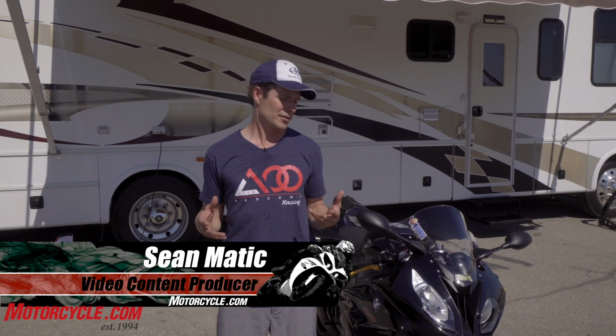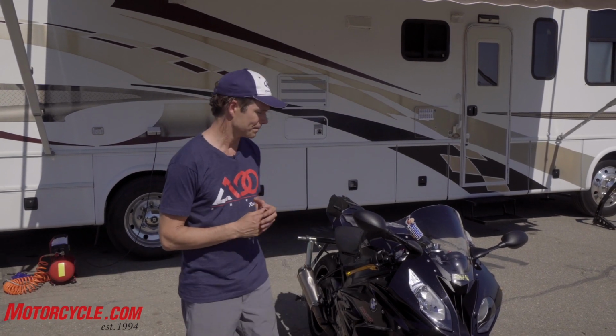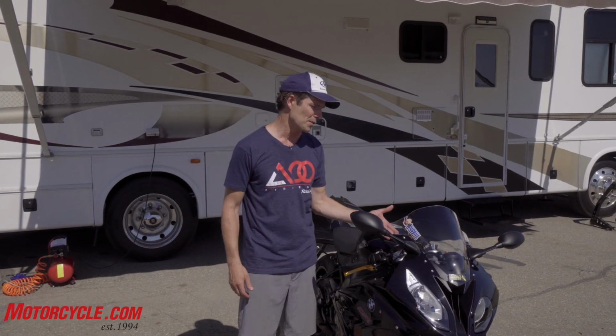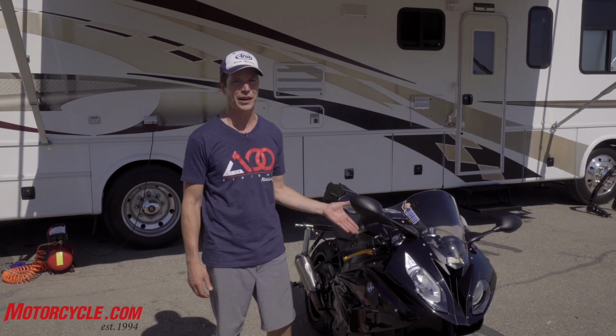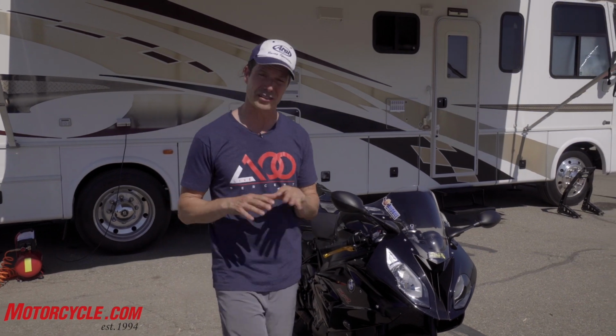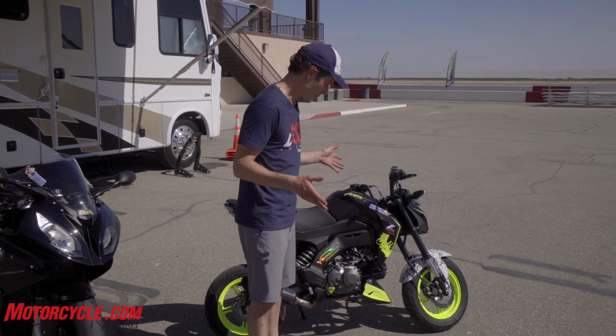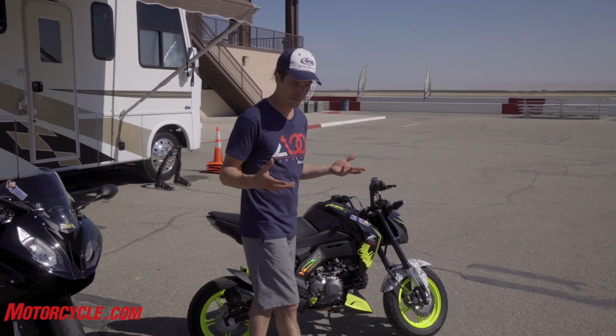What's the perfect bike to ride around a racetrack for a track day, or for racing for that matter? Obviously something like this, a BMW S1000 R. It's a fantastic bike, very fast, but it might be a little too much for some people. Sometimes it's better to start out a little smaller, like this, the Honda Grom. But that might be too small for some.